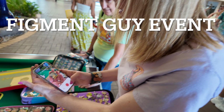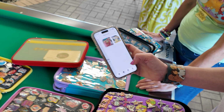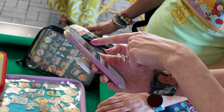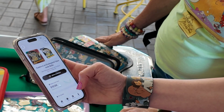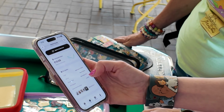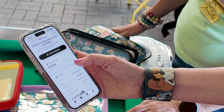I found a fun pin that I'm gonna scan. I've never seen it before. Let's see what it comes up with. It came up with the right pin, so I'm going to hit correct match. Is that the eBay app? This is the pin trading app. It's new. And it says it came out in 2012 and it's an open edition. So that's good to know.